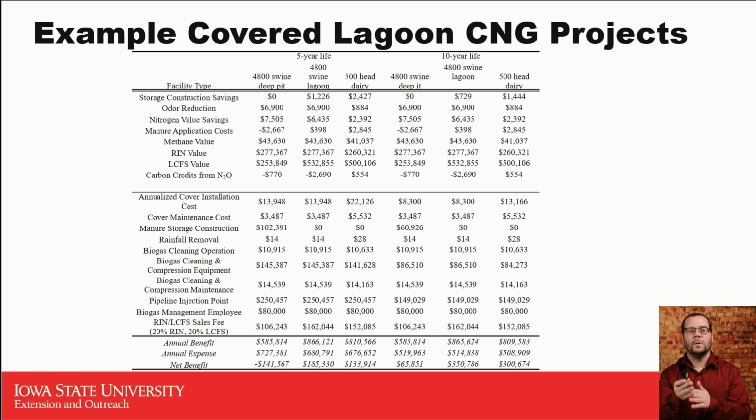What is odor savings worth? Or if I covered my manure storage, what might I get from nitrogen savings? Or how will that change my manure application costs? It tends to increase manure application costs because I'll have more nitrogen in it. I have to haul a little further. Thankfully, I do get more fertilizer value from that, right? Since I held on to some of that nitrogen.